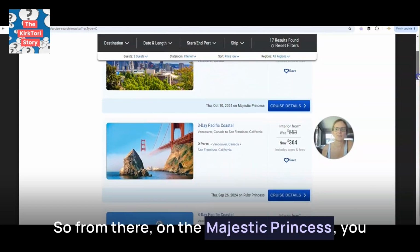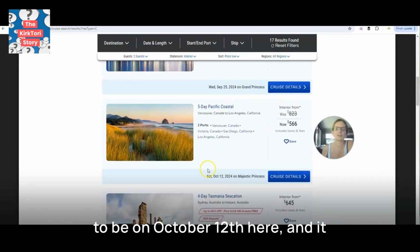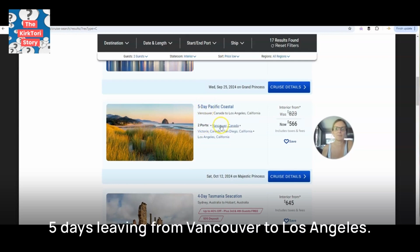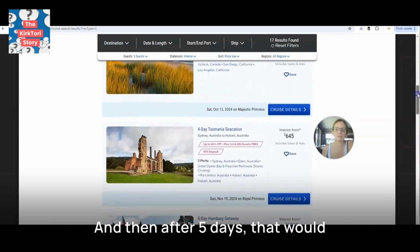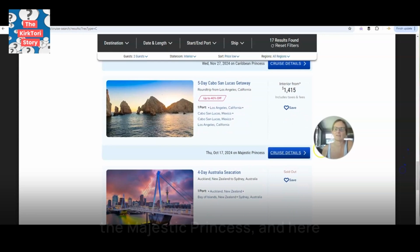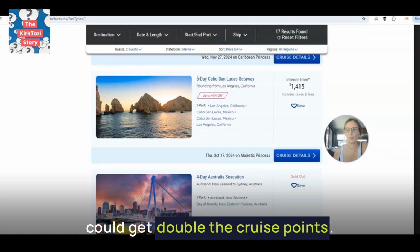So from there on the Majestic Princess, you could find the next Majestic Princess, which happens to be on October 12th here, and it picks up where the last one leaves off, 5 days leaving from Vancouver to Los Angeles. So you could choose this one here, and then after 5 days that would bring you to October the 17th on the Majestic Princess, and here it is again, another 5-day. So you could technically pick these 3 cruises and get the upgrade of being in a suite, and during the current promotion, you could get double the cruise points.